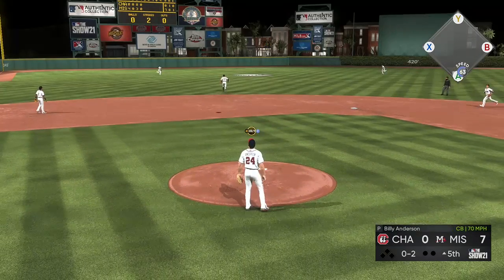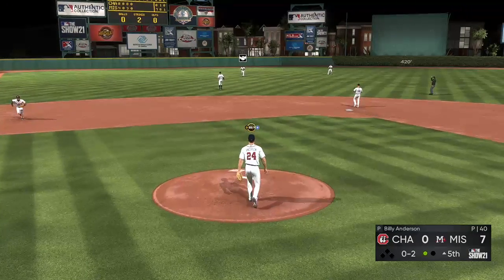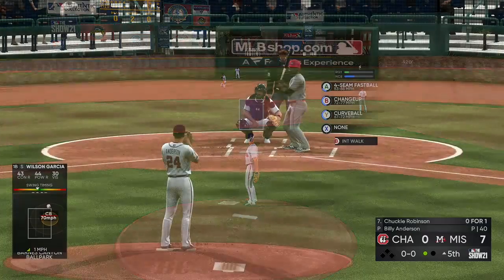Yeah, and he's been having an excellent season to date, making a push towards that All-Star game. Hey, fans, get out there and vote. This guy sits in second place, but I'm sure he'd like to be named starter.